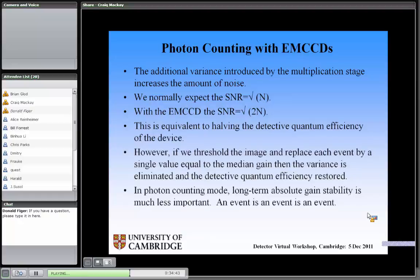And of course, in photon counting mode, it also turns out that the very high gain stability that you might need in analog mode becomes very much less important, because an event is an event. It doesn't matter whether it's a big event or a small event, an event's an event. And once you've thresholded sensibly, even if you do have a bit of gain variation, then you can manage that. You've got to be a little bit careful. You can't have enormous amounts of gain variation, otherwise you will get rather poor quality out of your images.